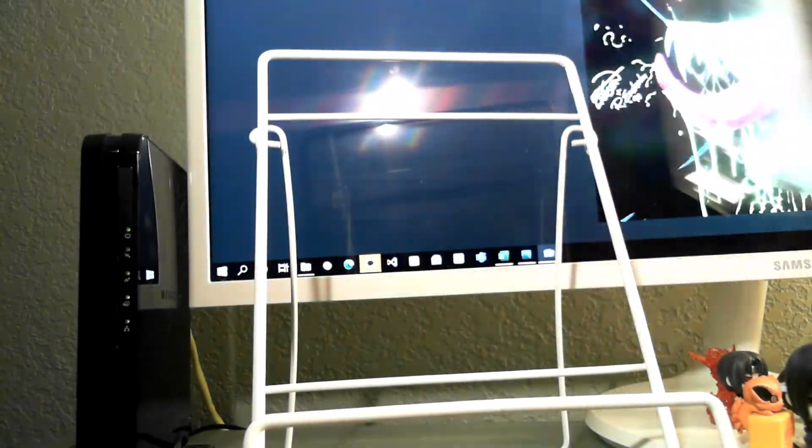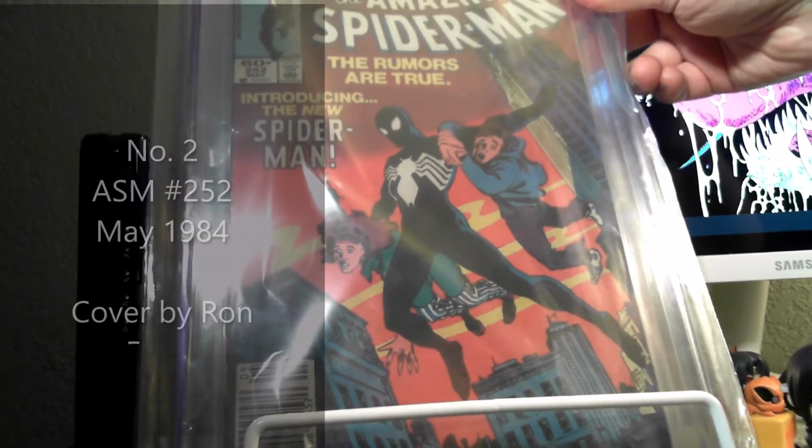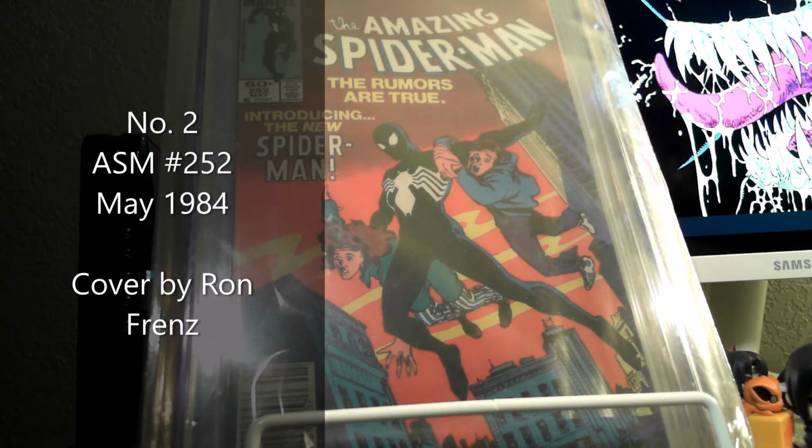All right, so ASM 88 and 89, John Romita Senior, goodness. Now we're at the top 2 covers in my collection. And so this is number 2, my copy of ASM 252. This is an homage to Amazing Fantasy 15.